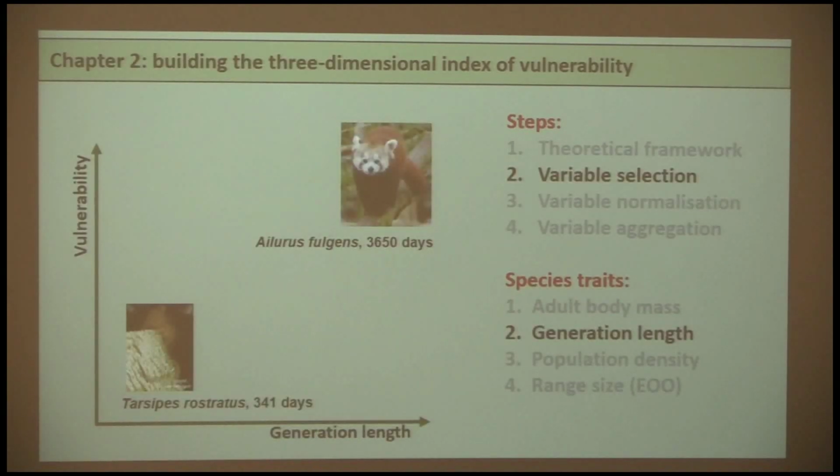For generation length, we also know that the longer the generation length, the higher the vulnerability, because these species take more time for the turnover of the population, so to recover from the loss of individuals.